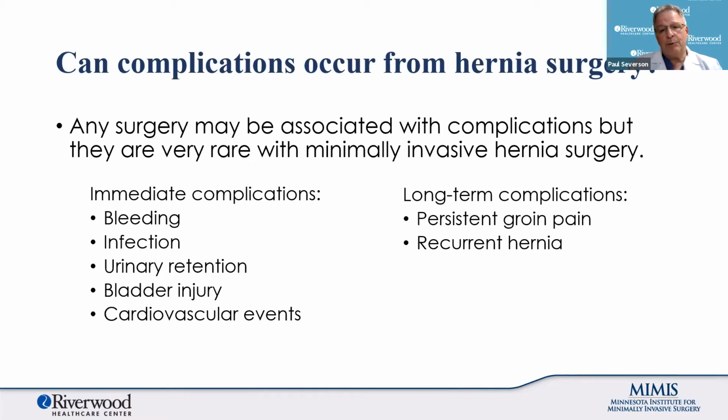Regarding long-term complications, the things that have been reported in our medical literature for many years that have been plaguing patients and their doctors consist of really persistent groin pain. Somebody coming back into our clinics saying, "Doctor, I still have pain here. I'm not sure what's going on." This has become increasingly rare with our modern robotic assisted techniques.